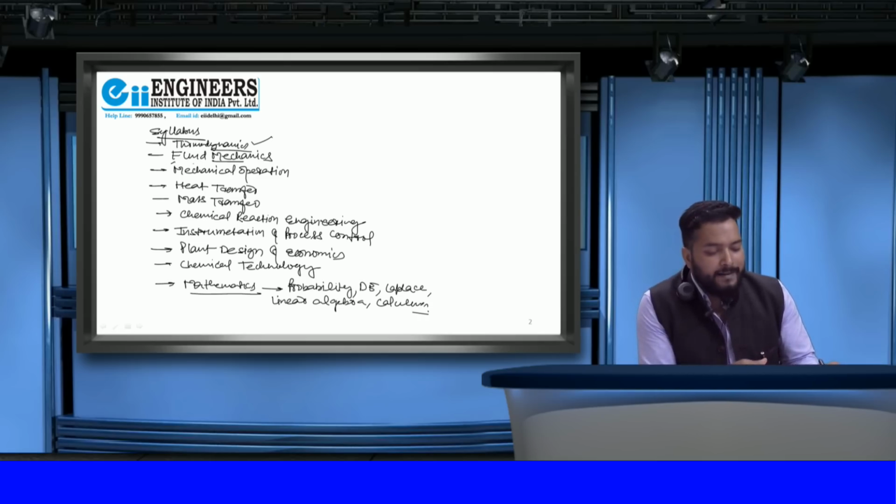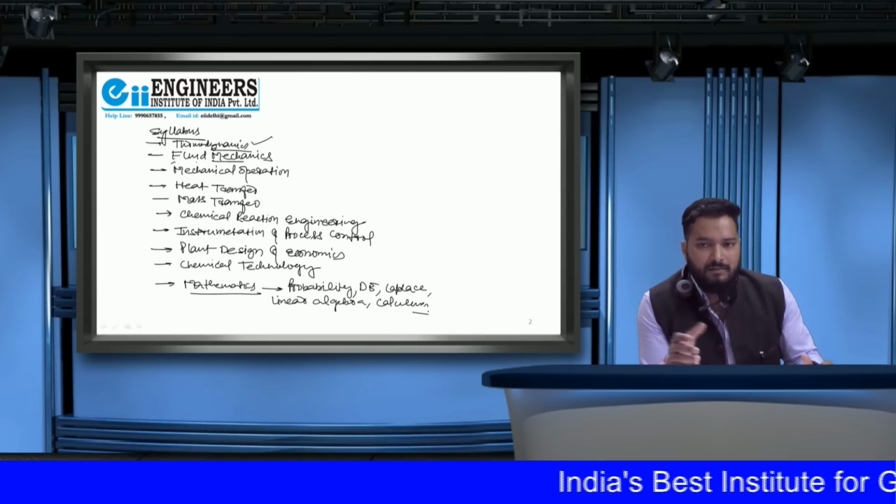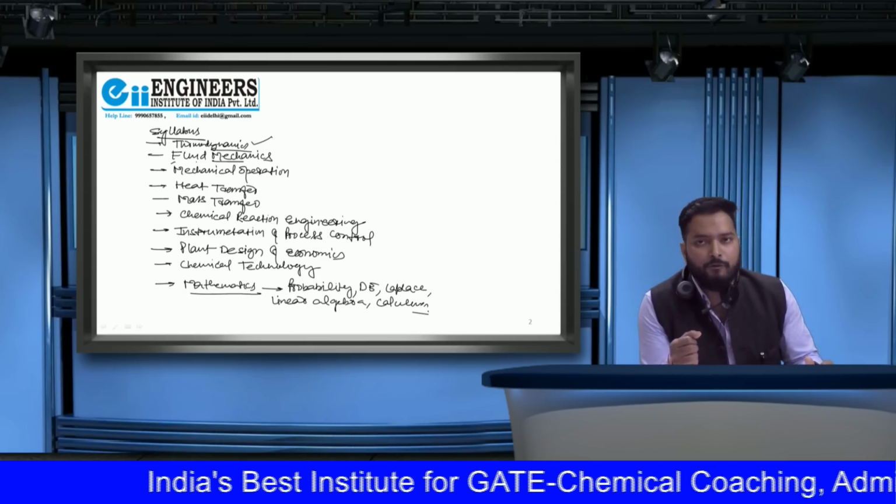Now, in fluid mechanics, a number of questions they are going to ask are based on the Bernoulli equation and orifice meter, flow meters, okay, and Venturi, like that. At the same time, they will also ask some questions on NPSH and the pump characteristic curve. These are the questions that are frequently asked in fluid mechanics.